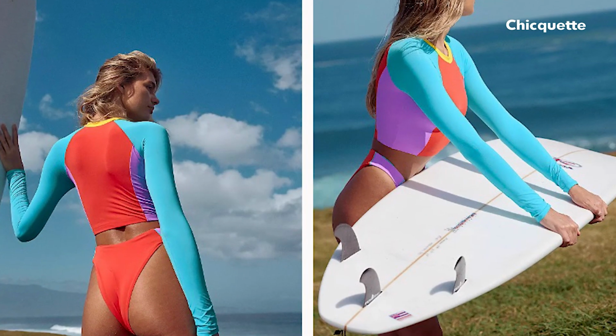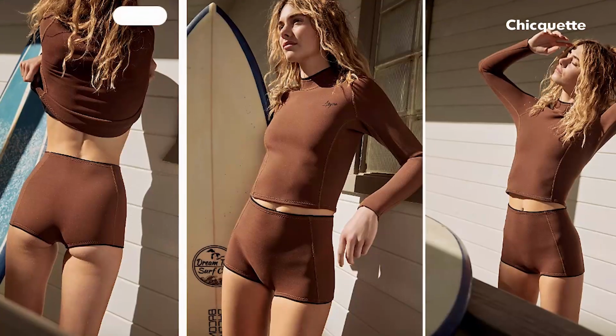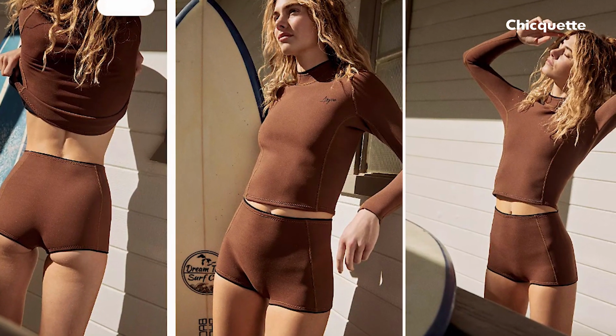My rash guard is essential, and here is a wearable crop version without feeling dressed head to toe in water. They also have shorts if that's what you feel comfortable in.